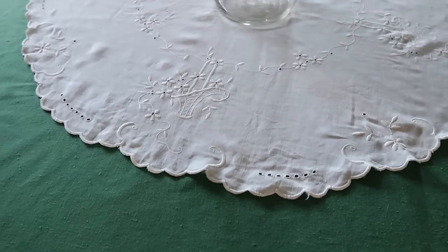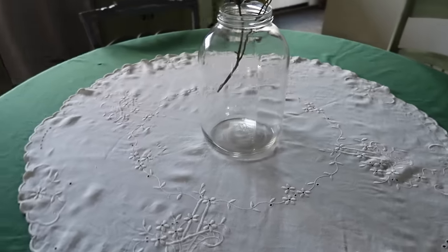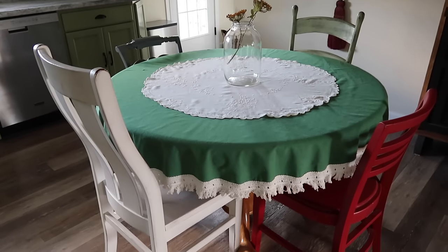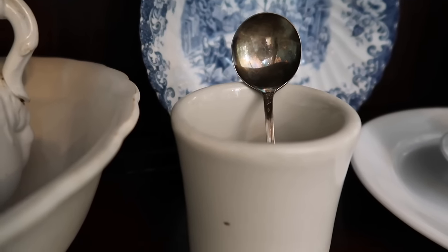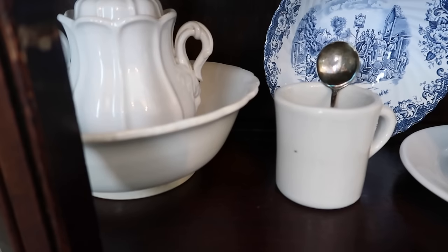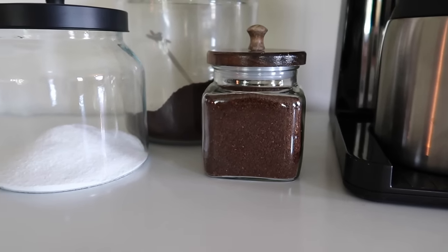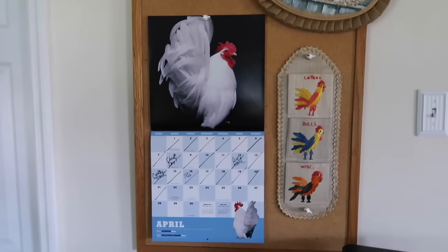All right, let's get into these bonus pieces. So that little white doily on top was $1.99. And then I also got this beautiful vintage green tablecloth, and it was $5.99. Now these are some stores that I did not film in. And then I wanted to start collecting some beautiful silver plate spoons to keep in this ironstone mug in my curio cabinet. So I did find one of those, and I believe it was $3.99 or $2.99. I got that adorable jar there with the coffee and the wooden lid. It was made in Taiwan and it was 99 cents.